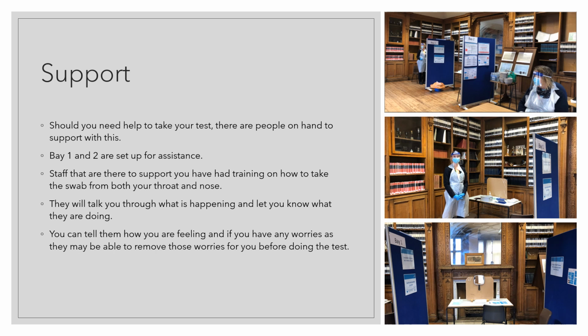Should you need support, that is absolutely fine. There are people there that are fully trained on how to take your swabs from your throat and your nose. Please just ask for help. We have got fully trained staff that will be able to do this and be able to maybe take some of those worries away if you have any.